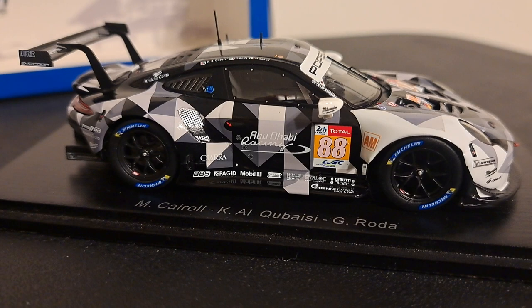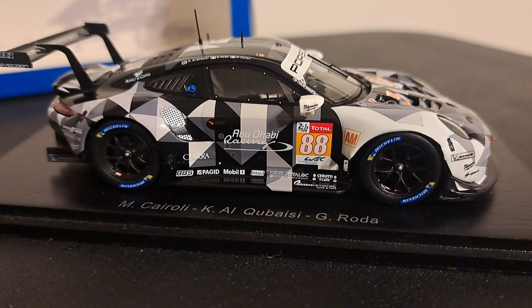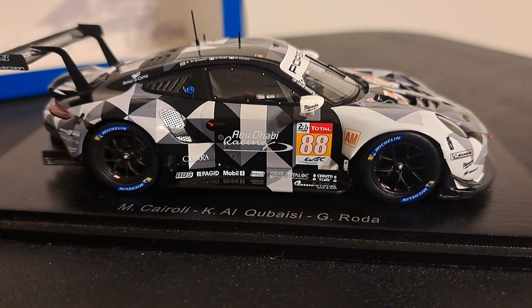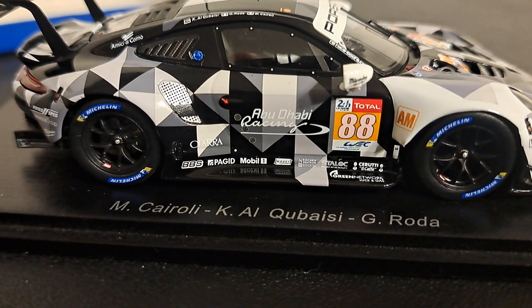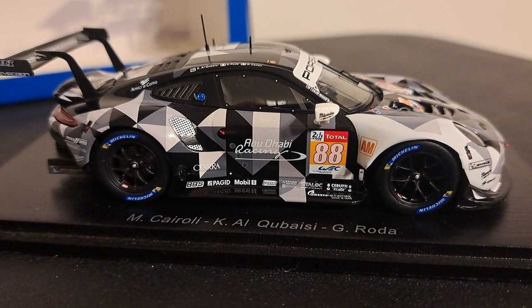and he's the bronze-rated 22-year-old in his second 24 hours of Le Mans. Now, Giorgio Roda, also an Italian, is a silver-rated 24-year-old rookie, and by rookie I mean his first year competing at Le Mans. And Khaled Al Qubaisi is a bronze-rated 42-year-old in his sixth 24 hours of Le Mans. And I suspect that's why you see Abu Dhabi Racing there. He being the bronze-rated driver and the gentleman driver of the group, that is probably his racing team, or the name of it anyway.